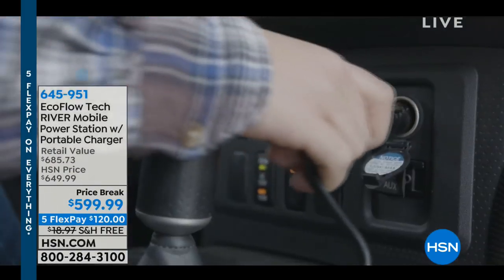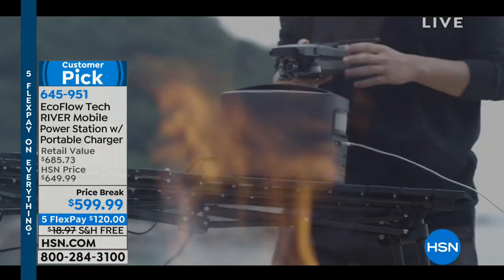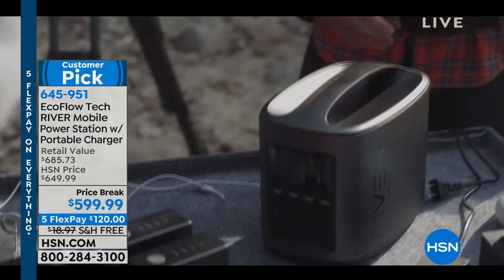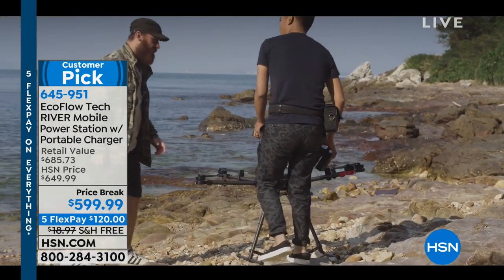You know, the creators of this product did crowdsource funding. They got thousands and thousands of dollars, and all the people who helped make the EcoFlow into the product that it is today have raved about it. Your fellow customers have raved about it. And our value today is awesome.